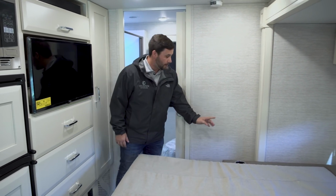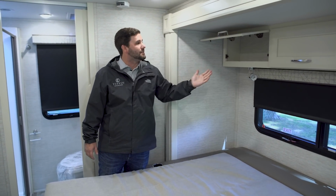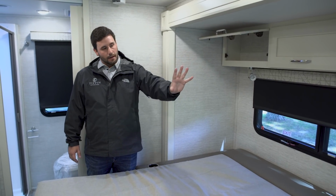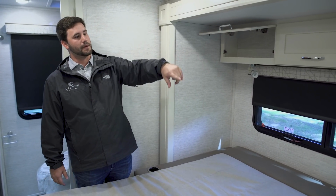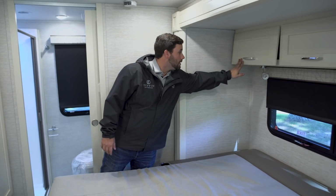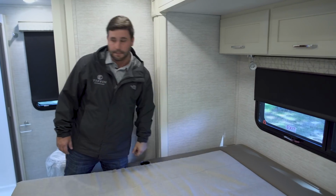We did add all cabinets up here. So if you need to store sheets or anything, or a CPAP machine, it's about 8 inches deep. On the right side of the bed, we do have a 110 outlet and our USBs. So if you have a CPAP, you can plug it up right there and drop it all down. But works out well, and you still have separate reading lights there.